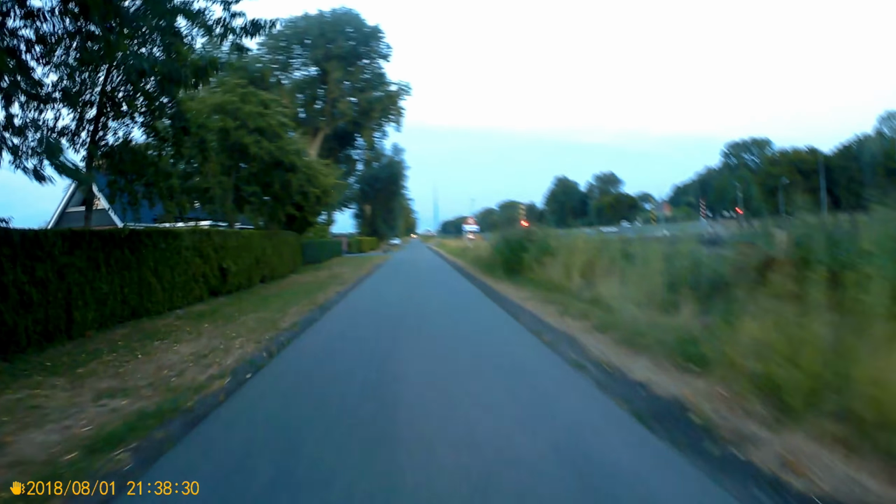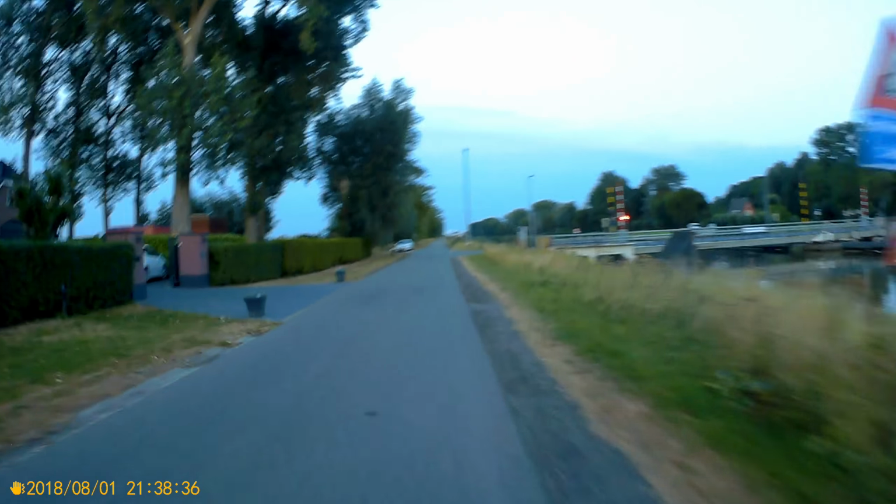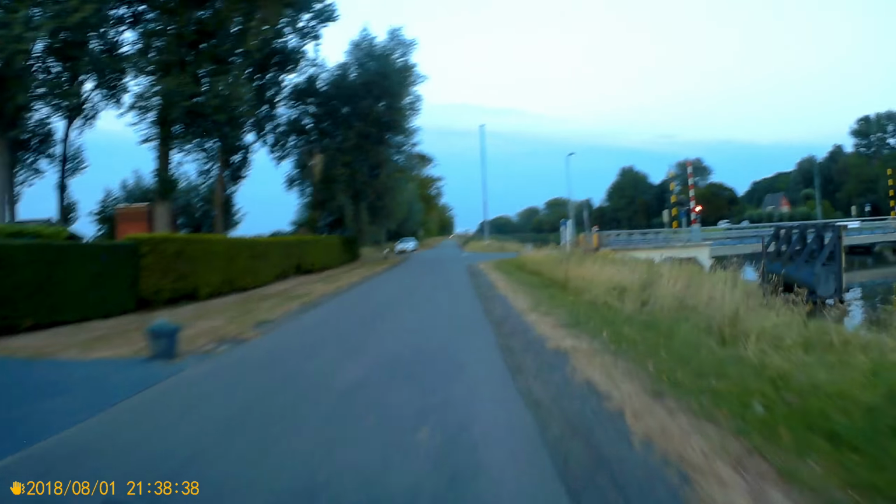De oversteek hartstikke dood. Loose dogs. Like dog, but not loose dogs. Sorry.